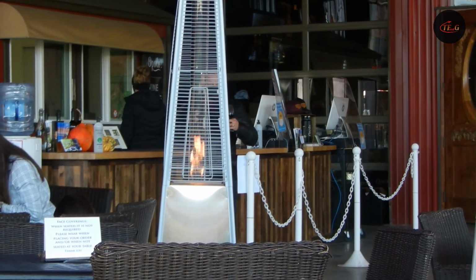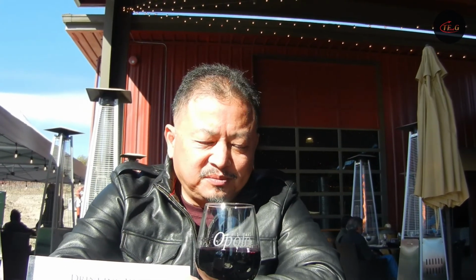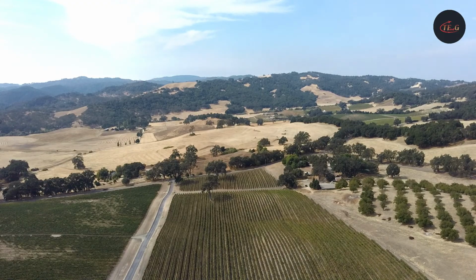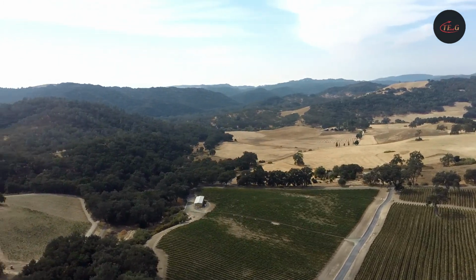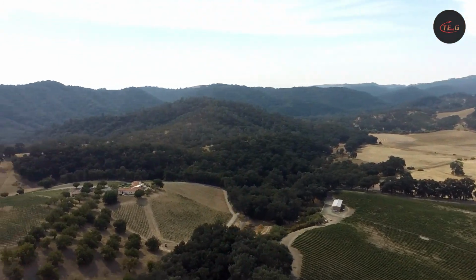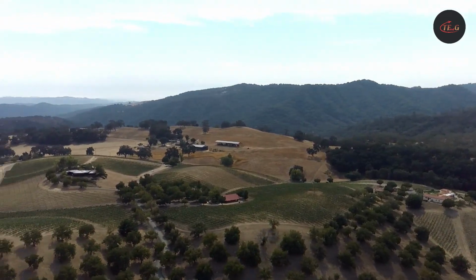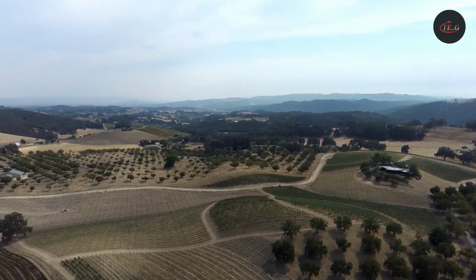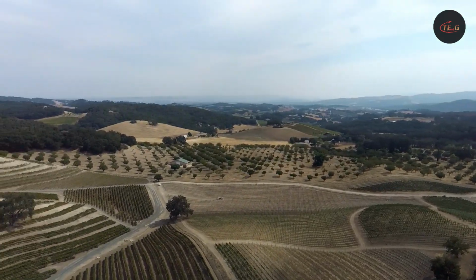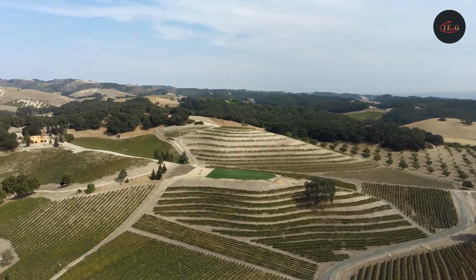The wines we're having here today: I'm having the Syrah and Mila is having the Zinfandel. Cheers! OPOLO sits in the town of Paso Robles and they have about 300 acres. Their estate vineyards sit on both the west and east side of Paso Robles. According to their website, the west side vineyards, which is the coastal side, provide for an intense and unique flavor profile.